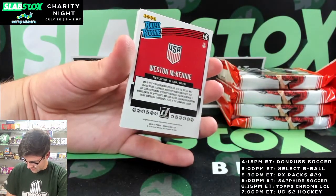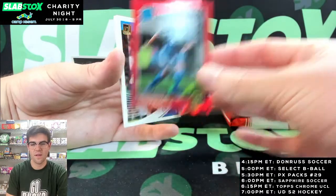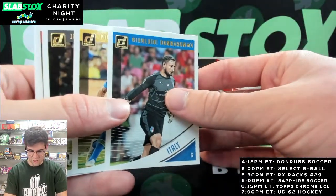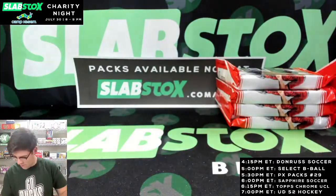Philip is just dominating these packs here. Just dominating. Look at that, how beautiful that card is right there. Wow. There he is, Gianluigi. This is an insane pack. And then Paul Pogba. What a pack there.